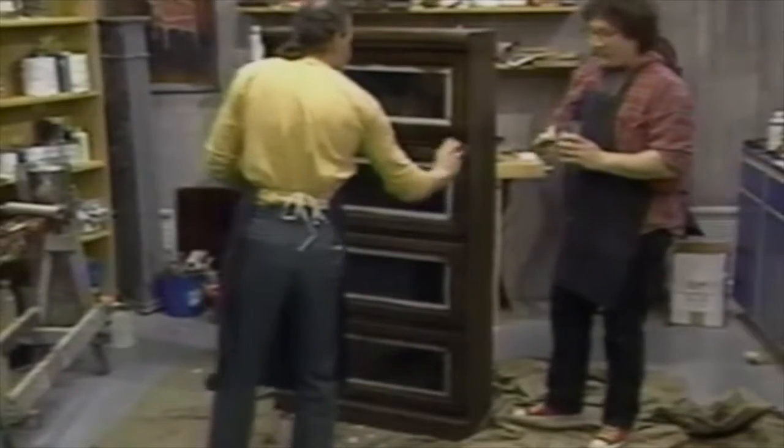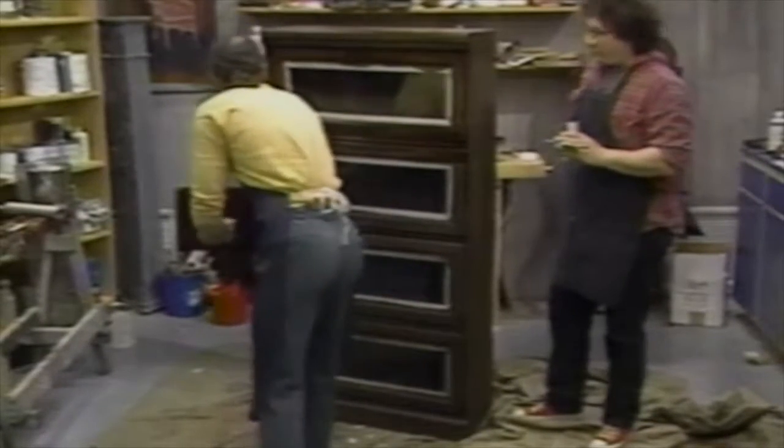We're going to drape another coat of stain over top of this shellac. So you can stain shellac. You're building up various hues.